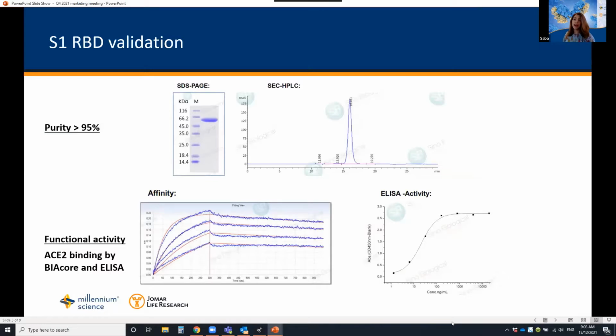As I mentioned, they have a great package of validation data. For example, we are looking at S1 RBD validation data. As you see on the top panel, the purity is more than 95% confirmed by SDS-PAGE and HPLC. And at the bottom panel, we are looking at the functional activity of ACE2 binding, which was performed by Biacore and ELISA.